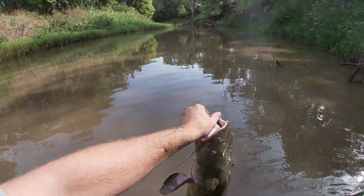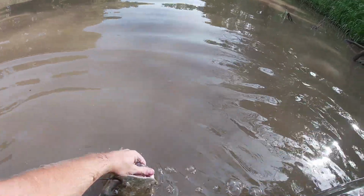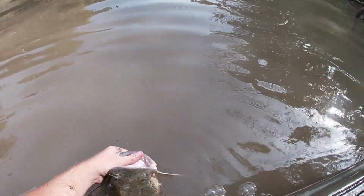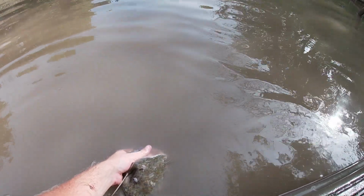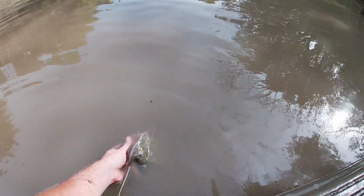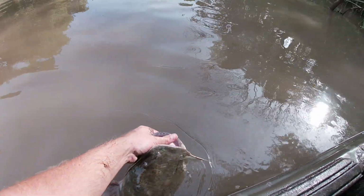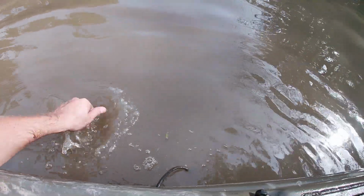Alright, this one's got to be released on the left side of the kayak. We'll try to do so. Give him a chance to catch his breath, and we'll try to let him swim away on his own. I think he's ready. There he goes. Alright, just like that, we got two flatheads in the boat.